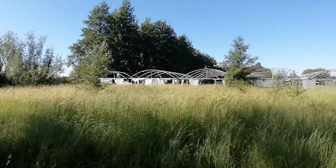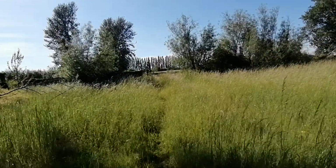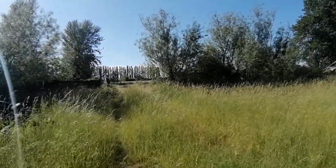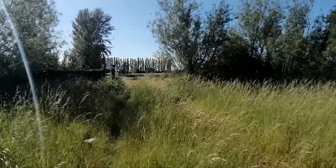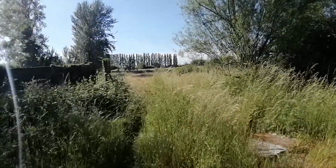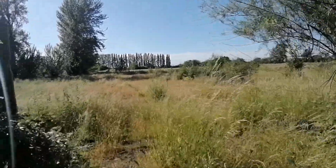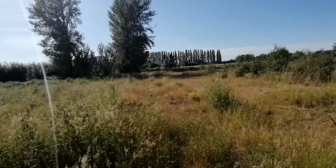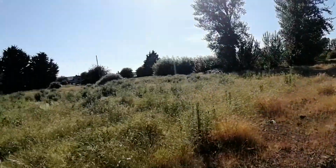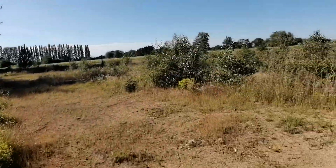derelict tunnels over there, probably part of the old Bailey's nursery here, but sadly when businesses on the edge of town aren't making money, nor is there any land attached, they do seem to come at a premium, and certainly big temptation for developers.